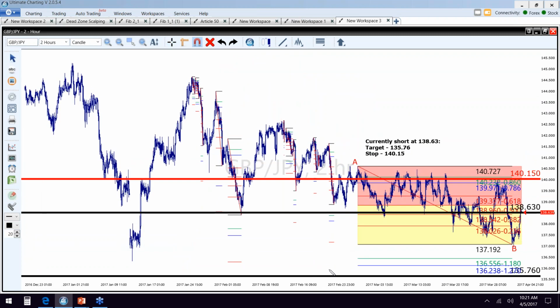Remember, this 35.76 is the daily 382 retracement. That's the reason why we have that target there. All right, so I'm currently in this trade. Go ahead and take a picture of this, type in done, D-O-N-E, when you got it. And yes, I will share these workspaces with you.